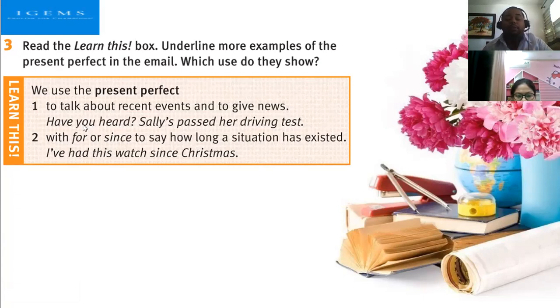Can you read it for me? We use the present perfect to talk about recent events and to give news. Have you heard? Sally has passed her driving test. We also use it to say how long a situation has existed. I have been here since Christmas.